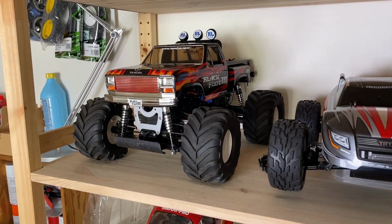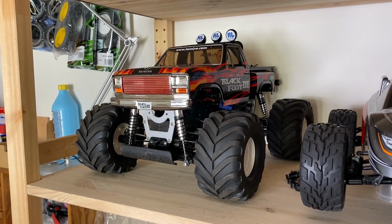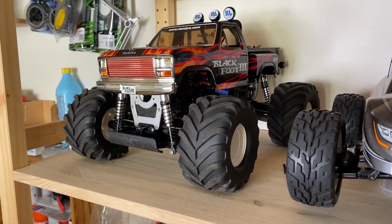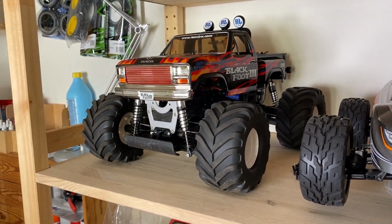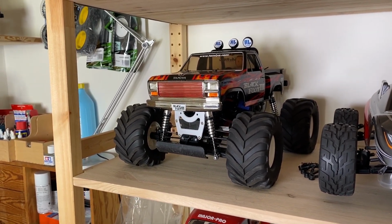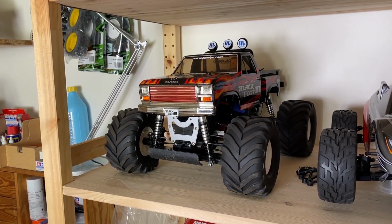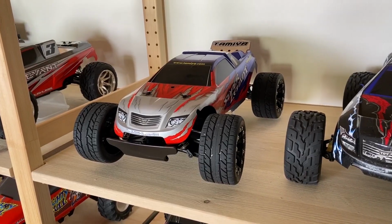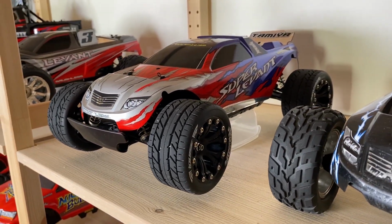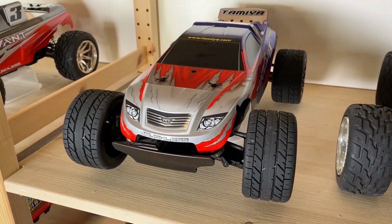So here is the Wild Dagger with the Blackfoot 3 body, which started to make some funny noises after being thrown into the ocean, and it needs to be reopened and checked because something is definitely wrong with the diff or the drive input or something with the front here. And the Super Levant that has got some new tires and radio and is ready for a new speed run.